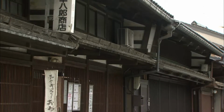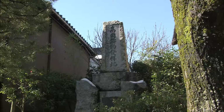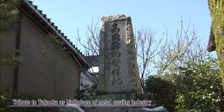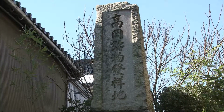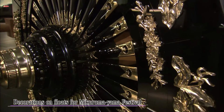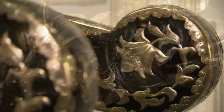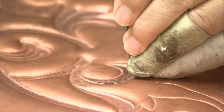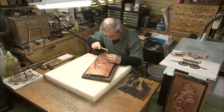The town still preserves the beautiful old-style housing. At first, they cast implements such as cooking pots and sides, but by the mid-18th century, they were making bronze items. They soon became expert at metal engraving and inlay work, and Takaoka's metalwork industry entered its golden age. The skills of these metal craftsmen have been handed down to the present day.